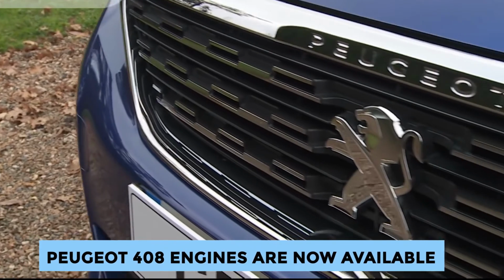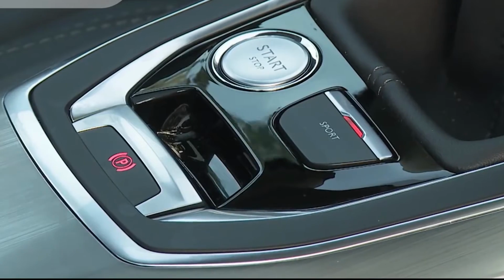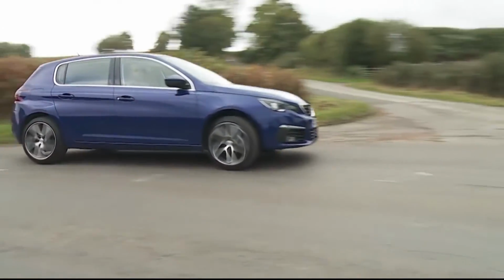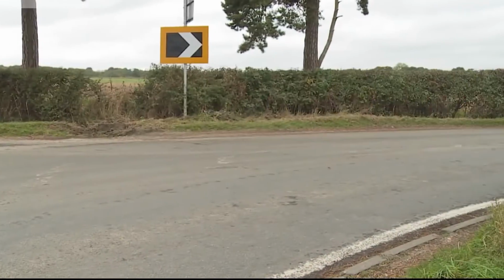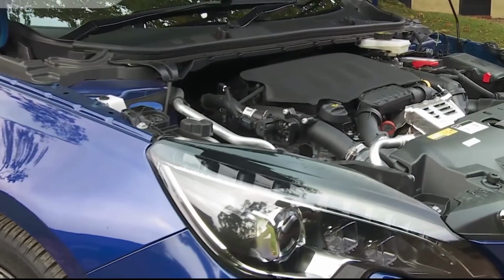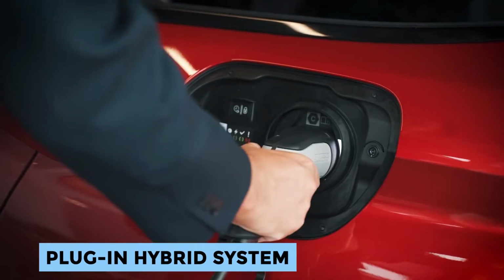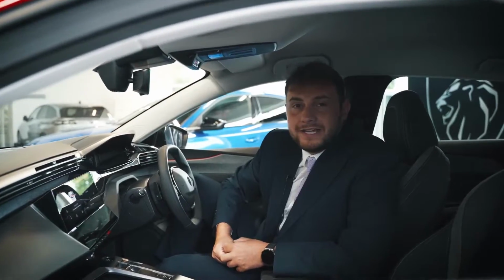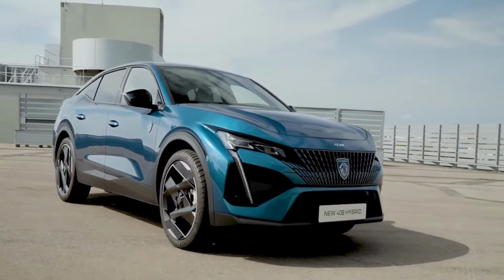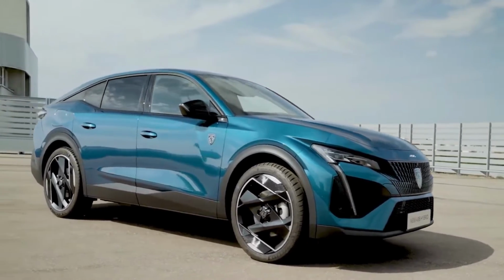Peugeot 408 engines are now available. The base Peugeot 408 has a 1.2-liter petrol engine with 130 horsepower. All variants come equipped with an 8-speed automatic transmission. There is no manual option. The new Peugeot 408 will also be available with a choice of two 1.2-liter petrol engines with a plug-in hybrid system. The less expensive of the two generates 180 HP, but if that isn't enough, a 225 HP version is available. An all-electric E408 will be offered in the future.